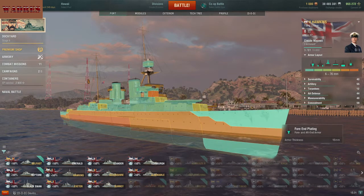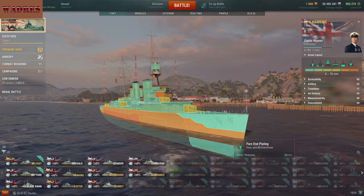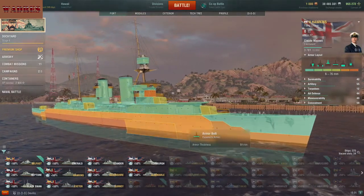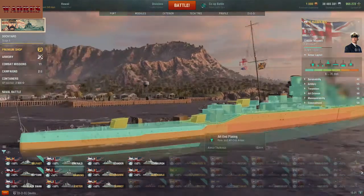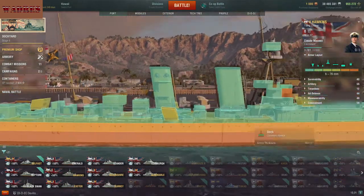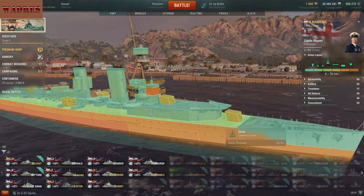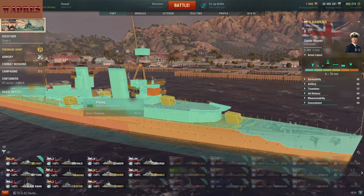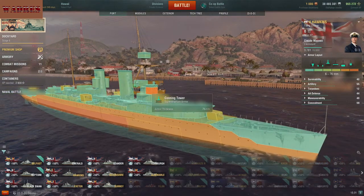Now, she is still lower tiers, so she does have 13 millimeters for the most part on her upper and lower front and bow and stern. But as far as all of that goes, that's about as simple as she gets, because once you start looking at some of the other plating in various places, she's actually got a 16 millimeter deck, 10 millimeter superstructure. That's nothing really to shake a stick at, now that I think about it.